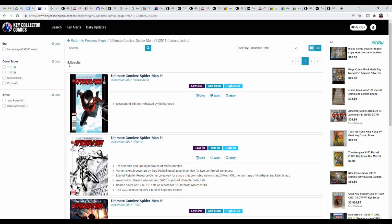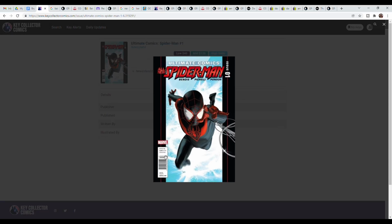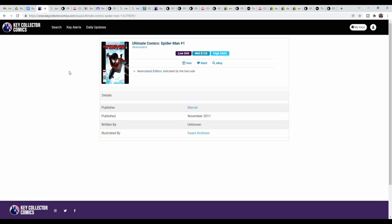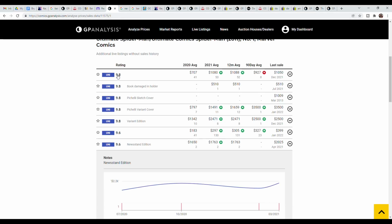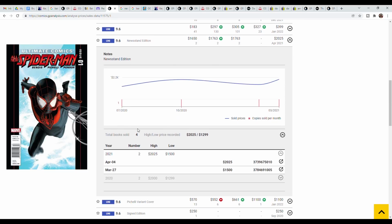But here's my pick for this book: the Newsstand Edition, which is indicated here by the barcode, where it just says Newsstand. And this book is way more rare than the 1 in 15 and the 1 in 30. Here's the sales for a 9.6. There's no recorded sale of a 9.8, and there are only 4 recorded sales of a 9.6 for this book.